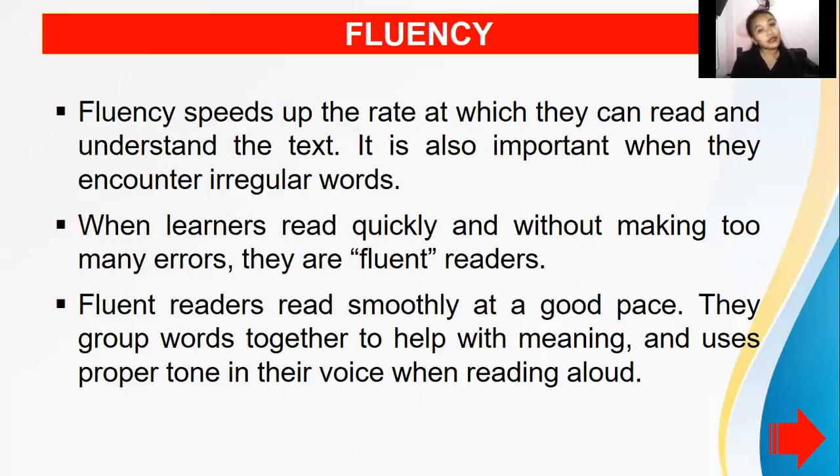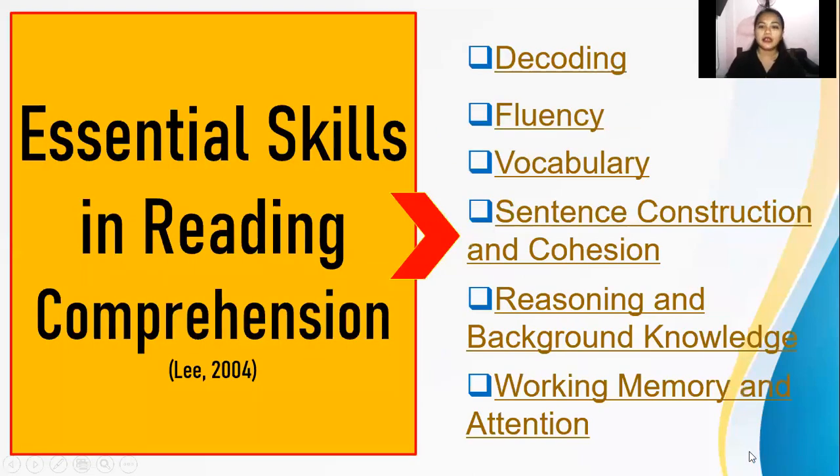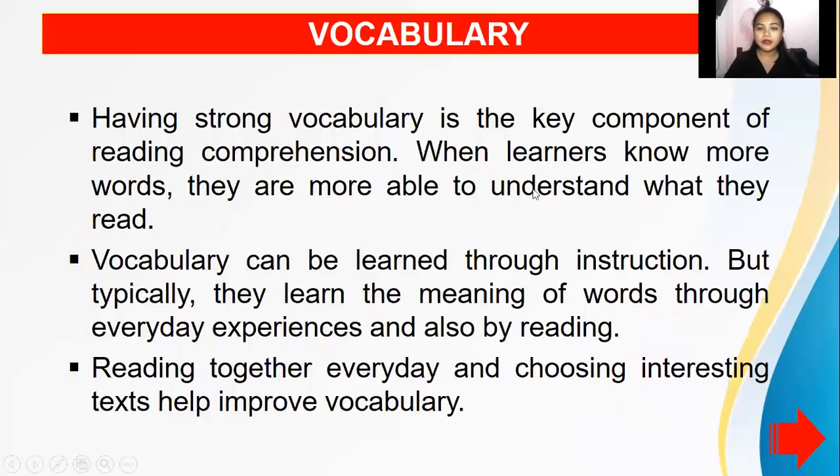When we say fluent readers, they read smoothly at a good pace, and they group words together to help with meaning and use proper tone in their voice when reading aloud. So when we say good reader, the good reader understands the given text and can read within approximated time. So the next one, the third one, is vocabulary.